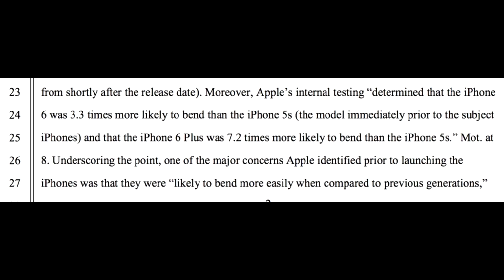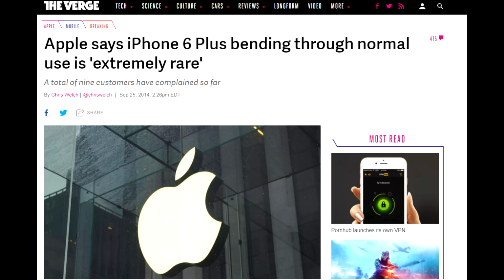Now, this does put quite a hole in the theory that they didn't know anything about this and that it was probably something you did if the phone wound up bending. This was not something that you probably did, and it was not your fault if the phone wound up bending. So when you would go into an Apple store and they would say that it was extremely rare that this happened, this was Apple knowingly lying to you.